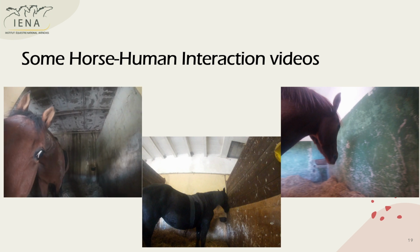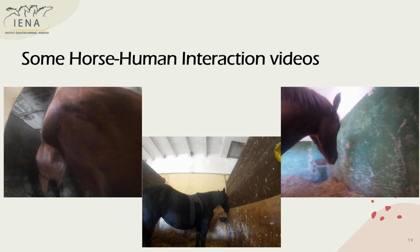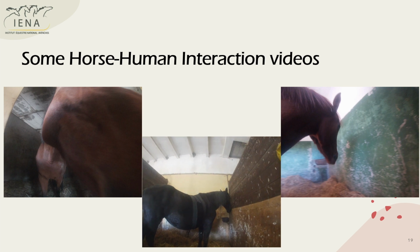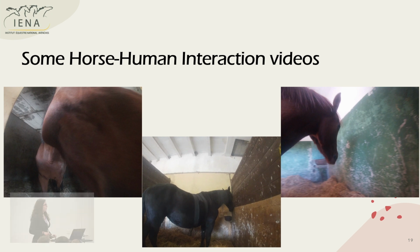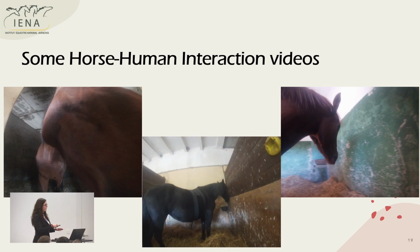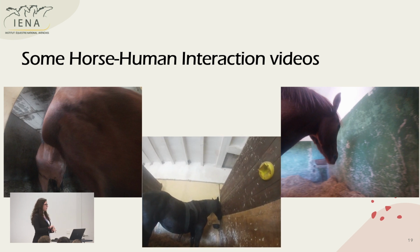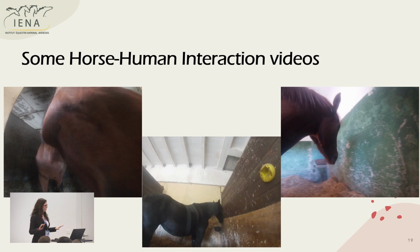During the test, I have a webcam on me, and I recorded the reaction of the horse toward my presence. In this case, the horse had no problems. Okay, it is quiet and investigating me without problems. In the second case, we have a horse that stayed in the corner. She paid attention to me, but didn't want to interact in any way with me. She stayed in her corner.